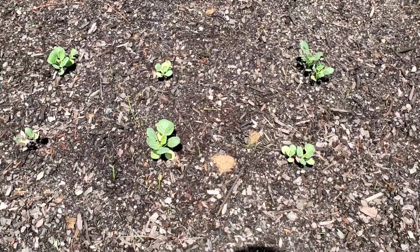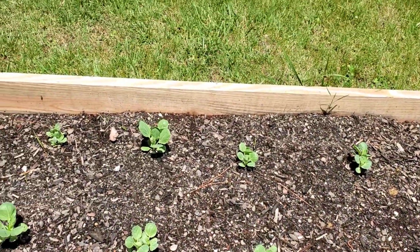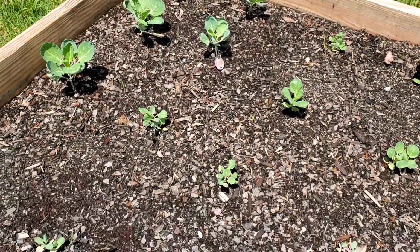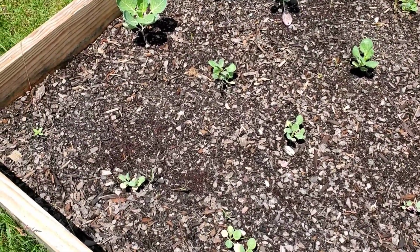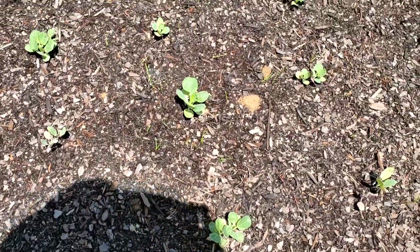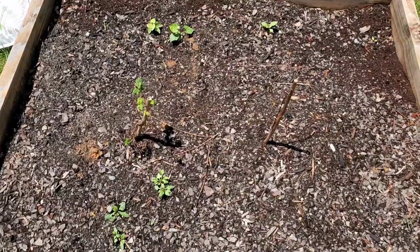So these are my Brussels sprouts, and this bed has the most weeds. Oh my goodness, it's the bane of my existence. See how small that little one was? And look at all the other ones, how big and beautiful they are. I don't know what the difference is and why that one is just so small. That's a flower on the left. And all the rest of them are so big. But nonetheless, I am super excited about how these Brussels sprouts are doing.